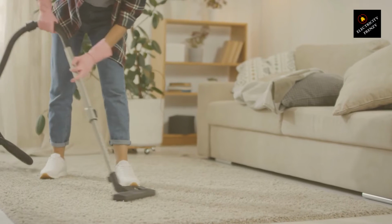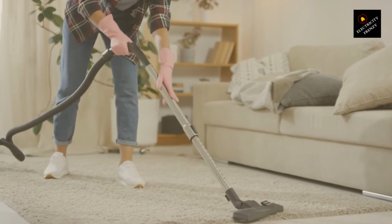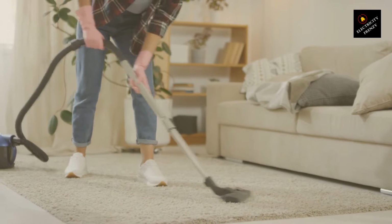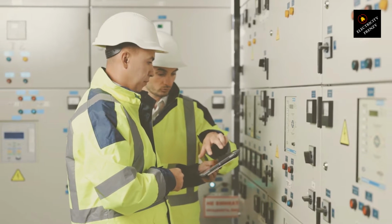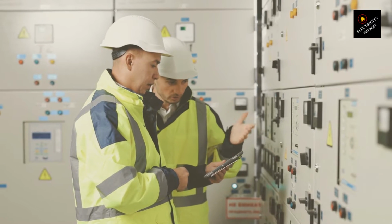Stay tuned as we gear up to arm you with the knowledge and tools to combat these electrifying challenges. Say goodbye to the flickers and hello to steady, reliable power, because here at Electricity Frenzy, we're all about keeping the current flowing and your electrical woes at bay. Let's light up this journey with a spark of knowledge and a bolt of enthusiasm.